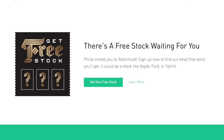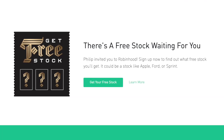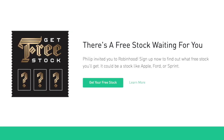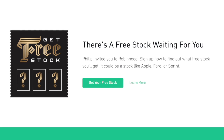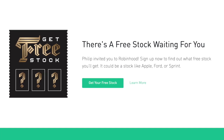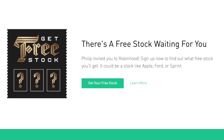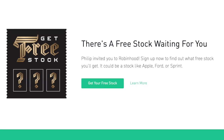Now, one last thing I want to mention with regards to Robinhood is that there's no telling how long this free stock thing is going to last. They are starting to get pretty popular these days, and this sign-up bonus was essentially their way of breaking into a very crowded market, so you'll probably want to take advantage of this offer sooner rather than later. So essentially, don't miss out.